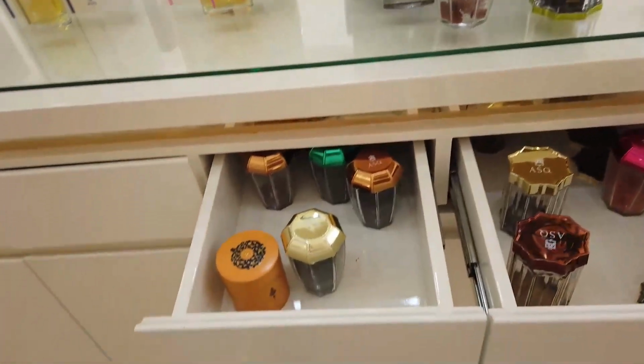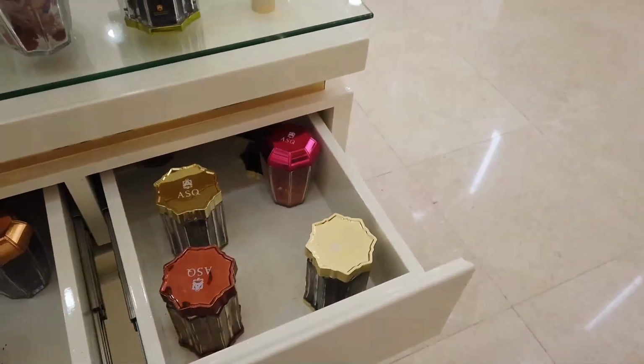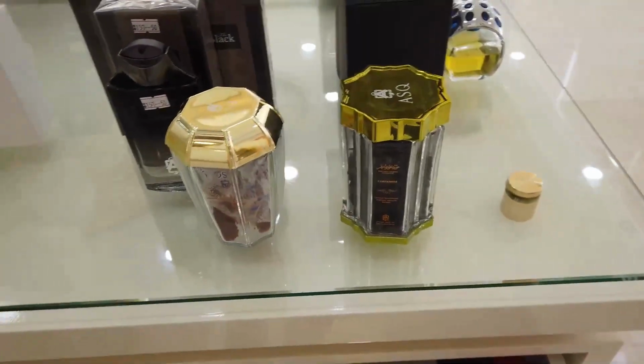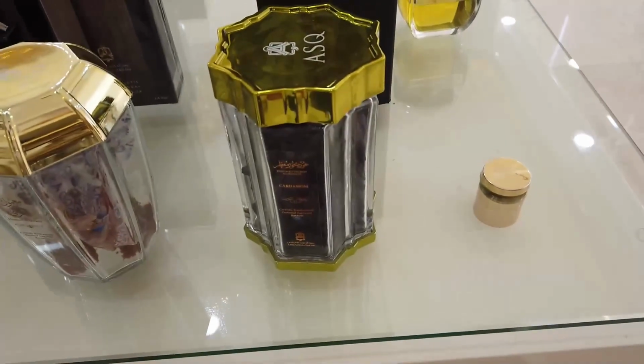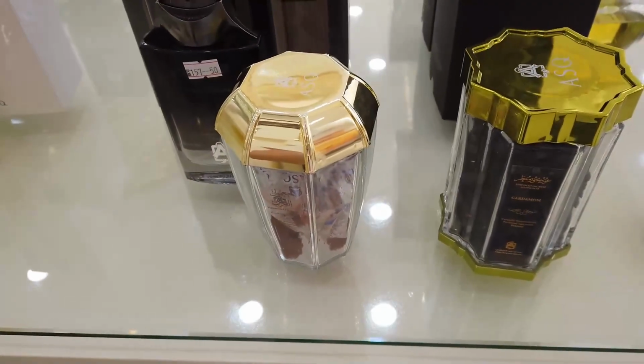Okay, so I wanted to show you all, this is one of my passions. This is oud or bakhur. This is the incense. So we're now going to buy these two here. This one is with cardamom, I believe. Really beautiful smell. And this is another one that we're going to look at.